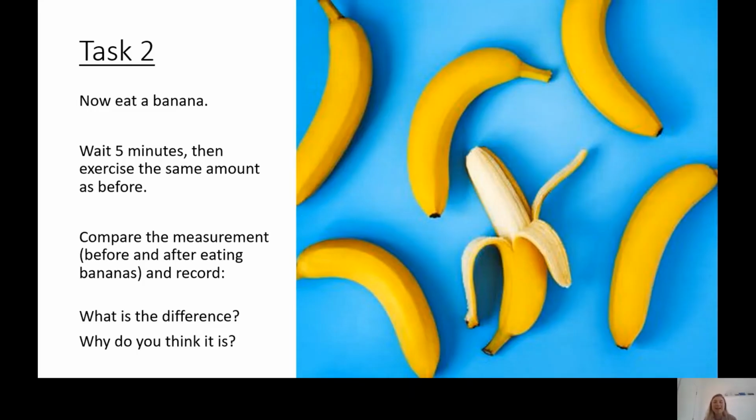Okay, welcome back and well done for some fantastic exercise. Now we are going to be seeing if nutritious food will help our pace, how fast we can do something. So this is when your banana comes in. I want you to eat your banana, the whole banana, and then wait 5 minutes. Then I want you to exercise for the exact same amount of time and compare your measurements.